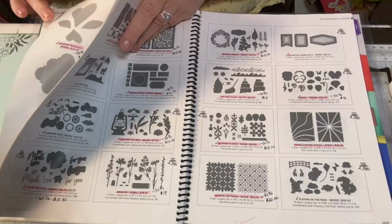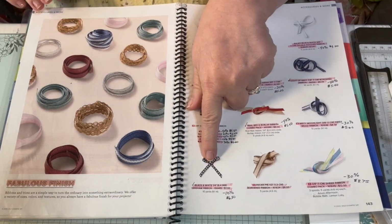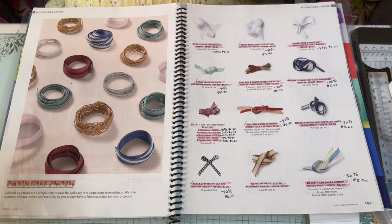And then ribbon. One of the ribbons I wanted to point out that I think a lot of people use is the black and white gingham ribbon. That one has been around also for quite a while, and it is finally retiring. It is 10% off, so you'll get a bolt of that ribbon, 10 yards of it, for $6.30. Now they still will carry the black and vanilla checked ribbon, but the black and white is retiring.